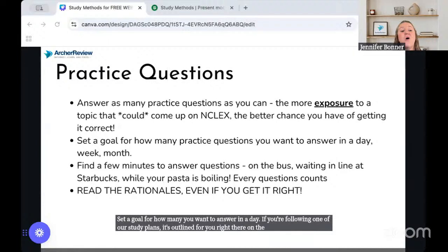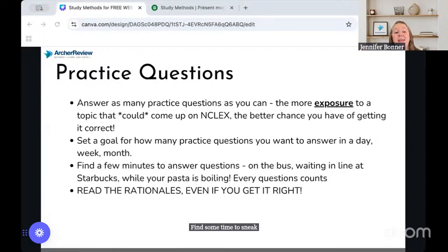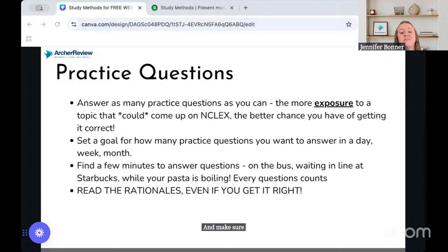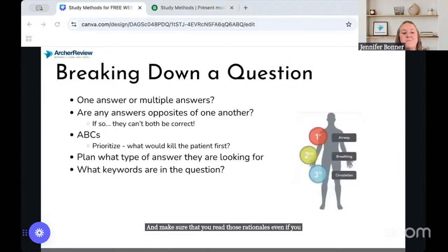So no worries. Find some time to sneak in some questions when you're waiting in line, or you're just sitting, maybe you're waiting for your turn to pick up your kiddo. And make sure that you read those rationales, even if you get them right.